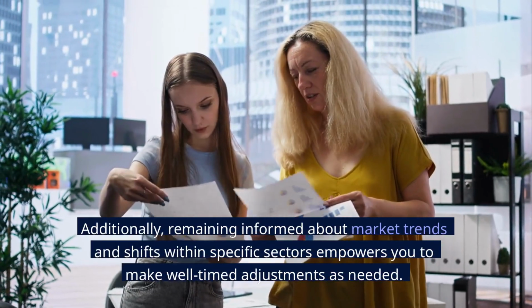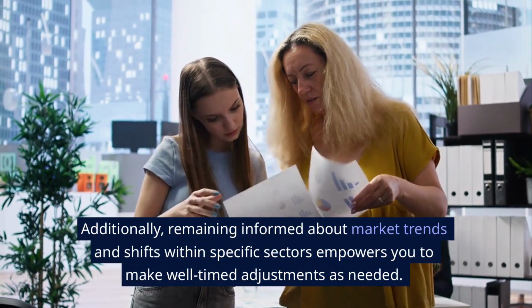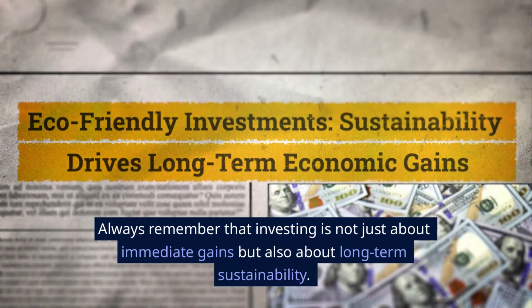Additionally, remaining informed about market trends and shifts within specific sectors empowers you to make well-timed adjustments as needed. Always remember that investing is not just about immediate gains but also about long-term sustainability.